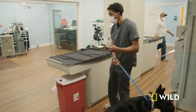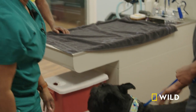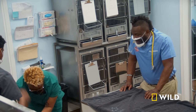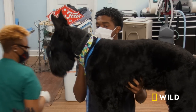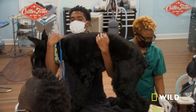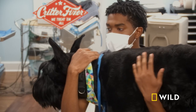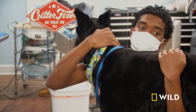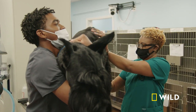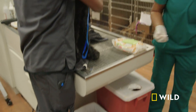When people see this dog, everybody goes, ooh. So he's just here for wellness. We're gonna express his anal glands. Is he grown? Yeah, he's two. I'm gonna let Andrea show the way of expressing anal glands. Because they have become domesticated, they don't express them by themselves, so we have to help them out sometimes. So I am going in. We got one side. You're doing a good job. All right, you ready for the other side?